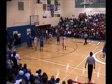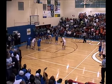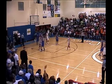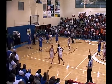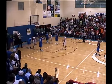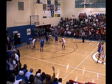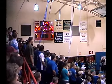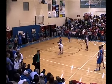Ball's thrown into Sittering. Sidorico going to the line, 1 for 2 on the evening. First one is good, so I get the bonus. Sidorico's got a chance to cut the lead to 4. East Jessamine still on top, 29-24. They've led the entire first half. Sidorico bouncing. Shot up. Perfect. 5 for Joey Sidorico. 29-25. East Jessamine with the lead. 1:24 left in the half.